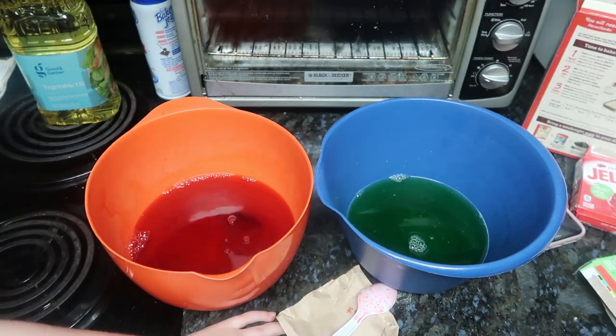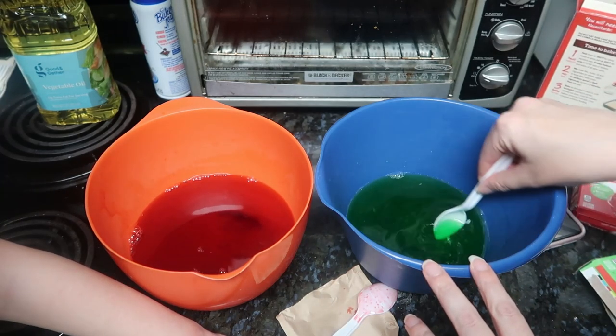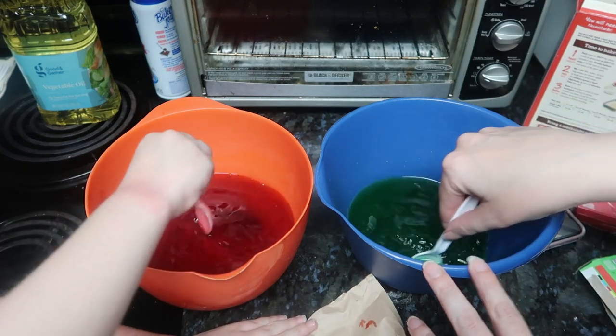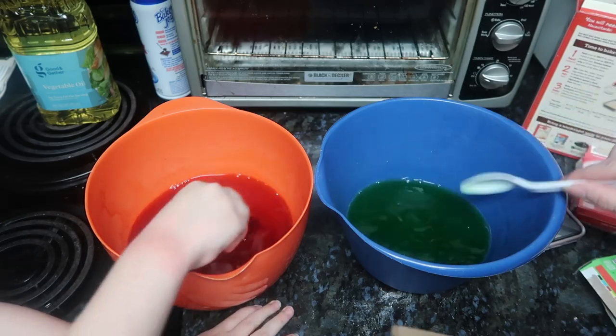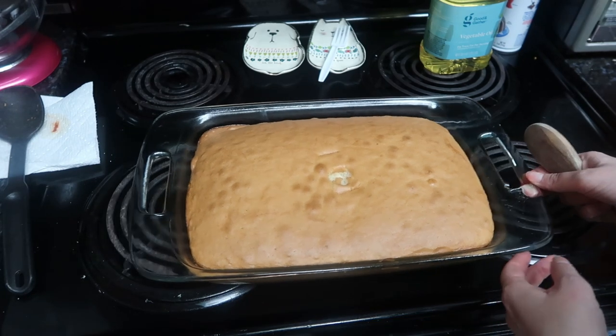Wow, it's starting to boil. It didn't tell me to mix it, but I'm going to mix it. Yeah, I'm going to mix mine too. Why not? Yeah, why not? It says to get a wooden spoon. A wooden spoon. I can go find mine.